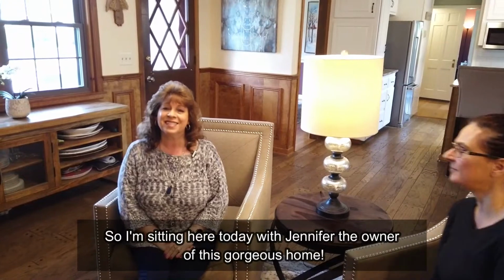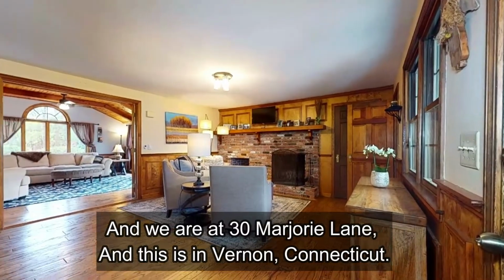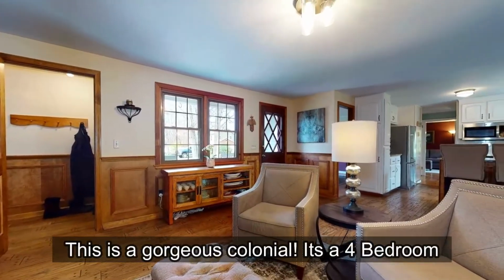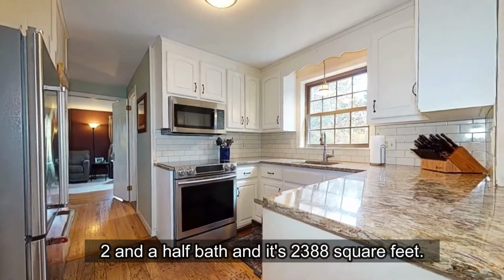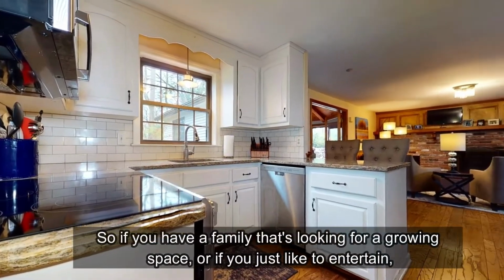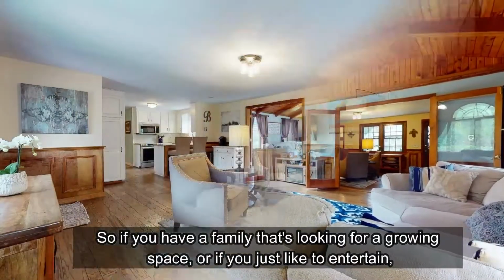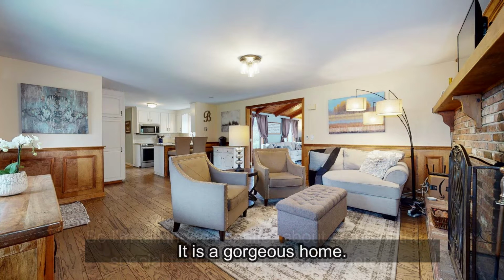So I'm sitting here today with Jennifer, the owner of this gorgeous home, and we are at 30 Marjorie Lane, in Vernon, Connecticut. This is a gorgeous colonial. It's a 4-bedroom, 2.5 bath, and it's 2,388 square feet with just shy of 1,000 additional square feet in the lower level. So if you have a family that's looking for a growing space, or if you just like to entertain, this is the place that you want to come to. It is a gorgeous home.